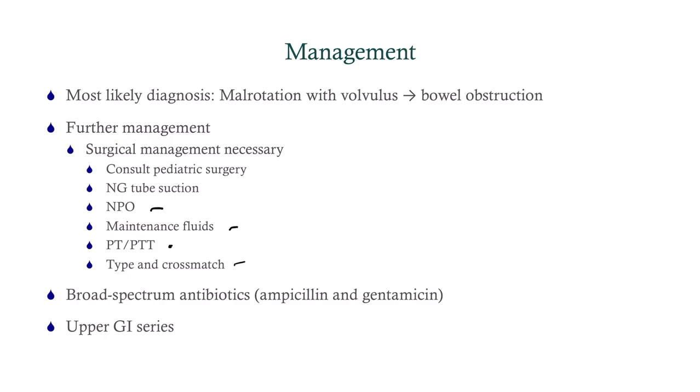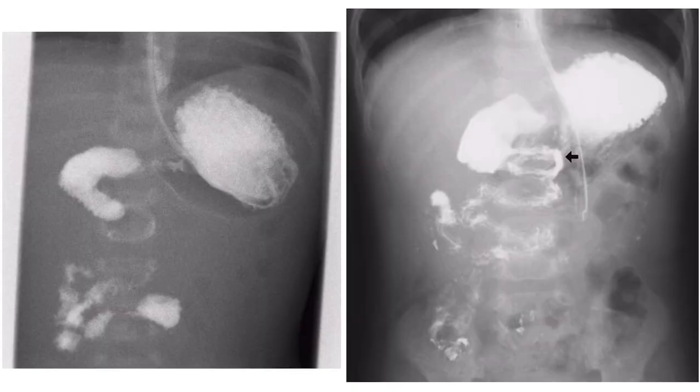So we give broad spectrum antibiotics. Ampgent is fine for this. And then an upper GI series may or may not be done. You should know that that's the gold standard, but with that abdominal ultrasound, the pediatric surgeon may just go ahead with laparoscopic surgery here.